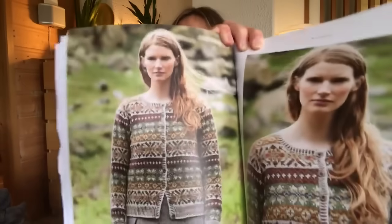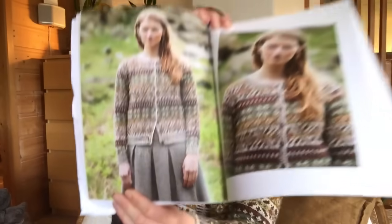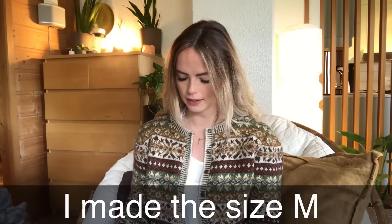So you can see here I made the exact same cardigan. I made the third size. I don't know if she calls it medium. I intended it to be a bit large on me so that I could easily just throw it on. However, it fits, but it just fits. There is zero ease on the arms, and I did want it to be bigger. On the body, it's bigger.